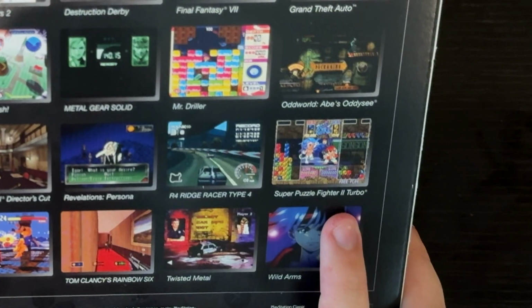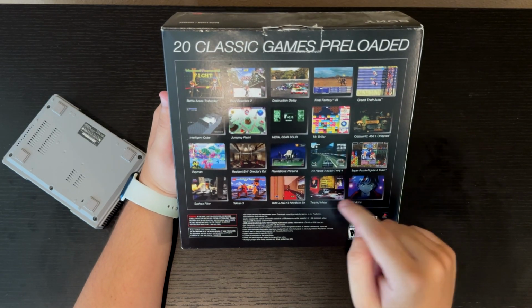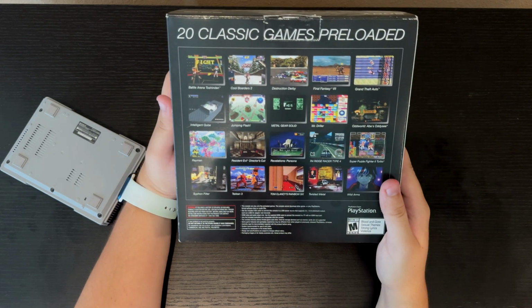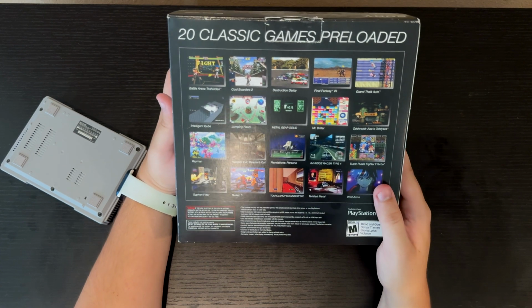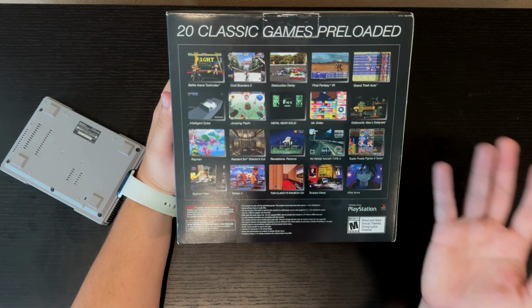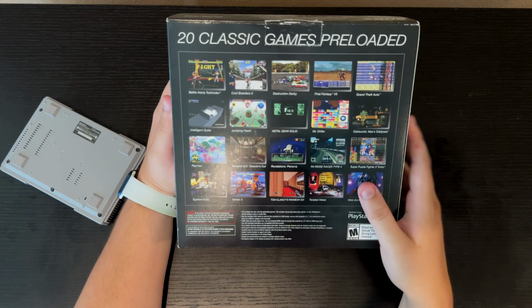yeah, that's a weird one. I heard that some people say that they wish they used GTA 2 or Twisted Metal 2 or Destruction Derby 2. I guess, I don't know, I feel like that's getting a little bit picky there. But yeah, the games on here are fine, especially it's got Final Fantasy VII, which is a big deal.